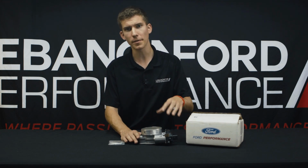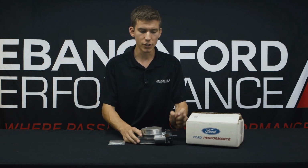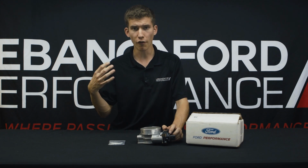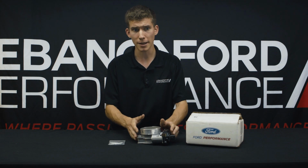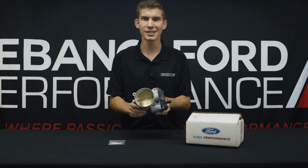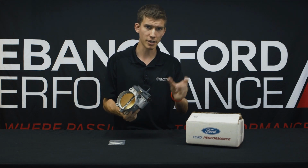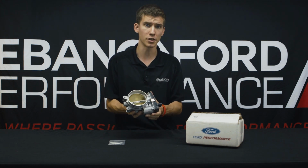However, on the 18 and 19 GTs, and this is something that we found out firsthand, the way in which the car's PCM communicates with the electronic controls on the throttle body are different. They go from what's called a simple communication to a multi-communication. And basically what that means is that this guy will not work on 18 to 19 Mustang GTs unless you pair it with an adapter. Fortunately, JMS actually makes a throttle body adapter. It's a plug-in that converts the signal to allow you to run this on an 18 to 19 Mustang, which is exactly what we're going to do.